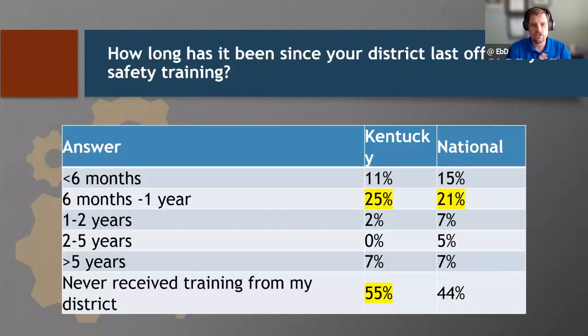Another question we asked on the survey, just to paint this picture, is how long has it been since your district last offered a safety training? And you can see in Kentucky, sadly, 55% of the respondents said their district had never offered a training, where at the national level it was a little bit less, but that number is still really high.